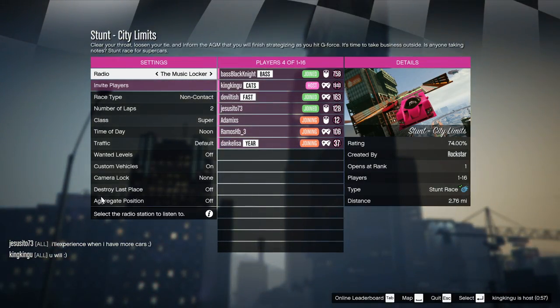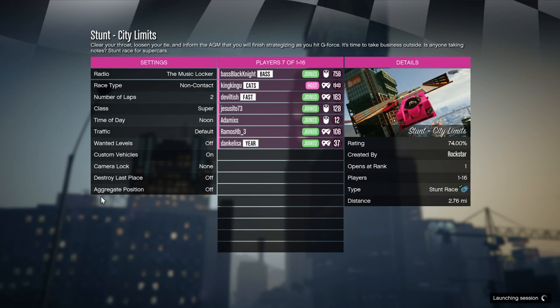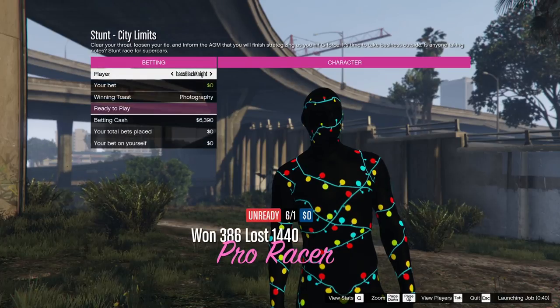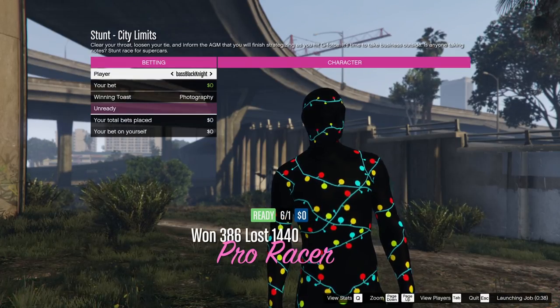I got set non-contact, so we'll see if that holds up. I find it interesting that Kingu did that while customs are on. And non-contact takes away all your slip and everything. Maybe that's the whole idea. We'll see how the Nero does on this, because it is the Christmas Nero. I do have one other possibility, just to mix things up.